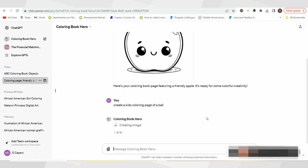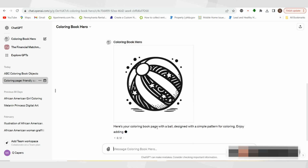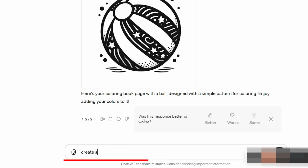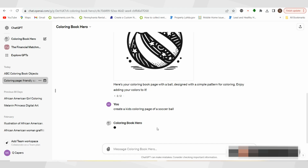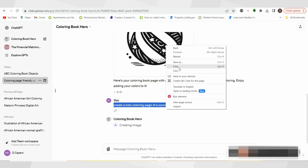The lines are pretty dark as well. I want to make it a little lighter, so I might have to be more specific with the ball. Maybe I might say create a kid's coloring page of a soccer ball, of a basketball, right? So create a kids coloring page of a soccer ball. And we'll do that and let's see what we get. And then I'll also do one of a basketball.